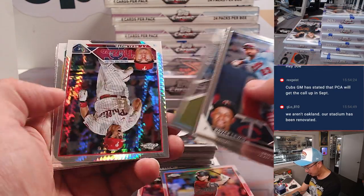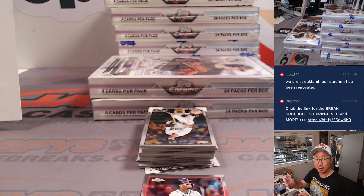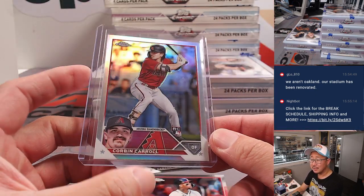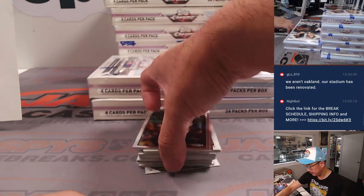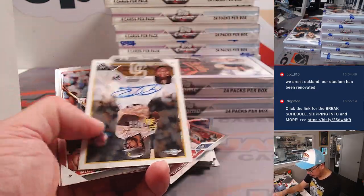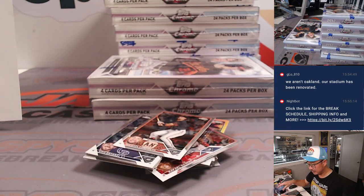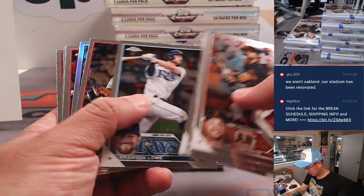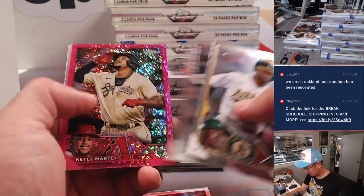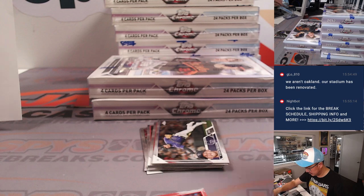Ooh, nice Corbin Carroll refractor. Gilo's a Royals guy that lives in Kansas City, for context. Rob with the Diamondbacks, refractor Corbin Carroll. Nice, and Ronald Acuna Jr. here. And your autograph is this guy, Igai Rosario, for the Friars. That's going to be for Michael Stapleton. Yoshida, Kettle Marte, pink speckled at 350, Diamondbacks.